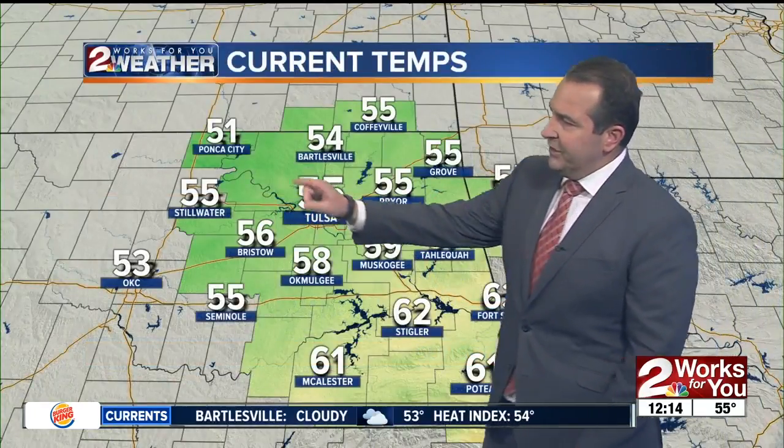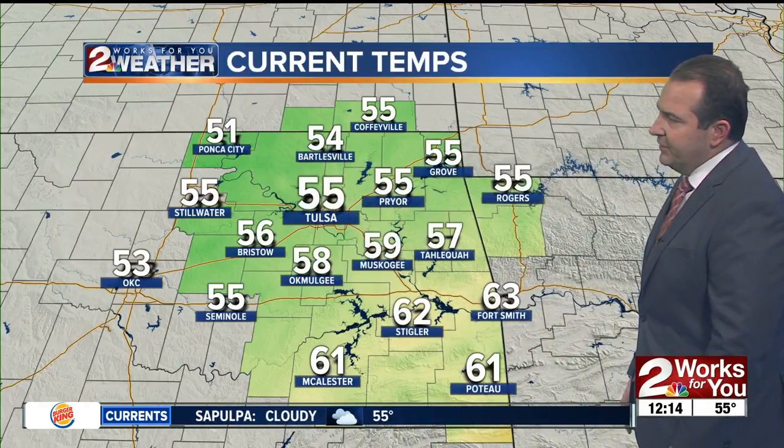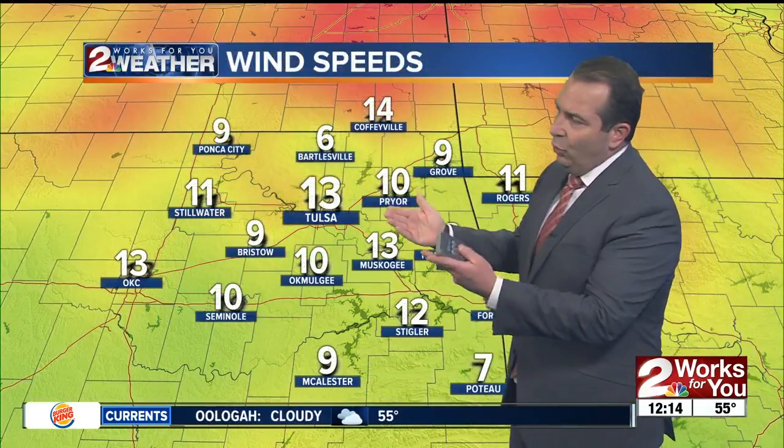We're now in the lower 50s up in Ponca City, Blackwell, Tonkawa County area, a little bit warmer as you move to the south and east. 63 currently in Fort Smith, 62 in Stigler, 61 McAlester, and in Poteau. Winds are generally out of the north and northwest at about 10, occasionally up to 15 miles per hour. We have seen some gusts over 20 during the morning, so we'll keep the breezes going at 10, occasionally to 15 through the afternoon hours.